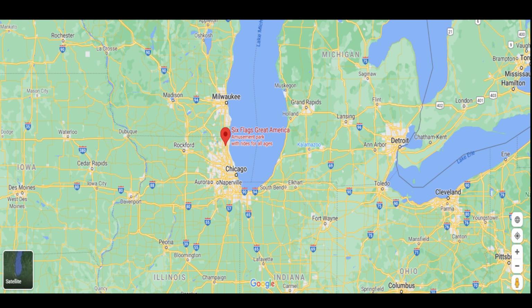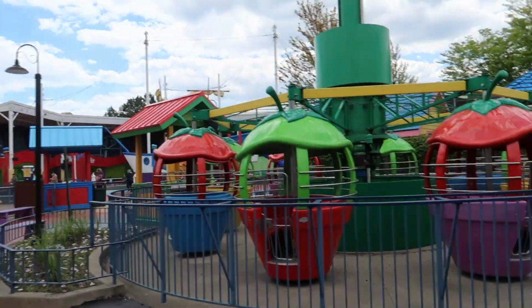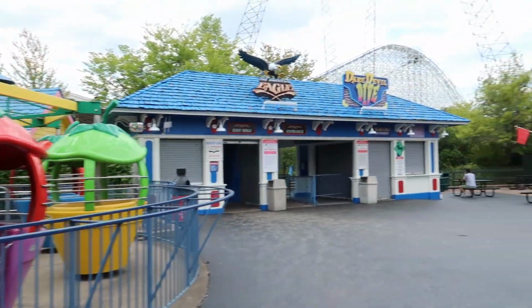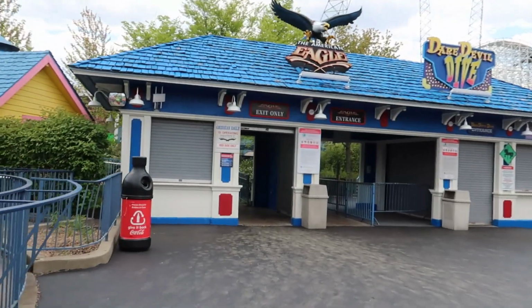It's about 30 minutes from Chicago's O'Hare Airport, 57 minutes from Chicago's Midway Airport, and 41 minutes from Milwaukee's airport. If you're relying on public transit to get to the park, it can be done, but it'll take about 2 hours to get there from an airport through public transportation to the park.